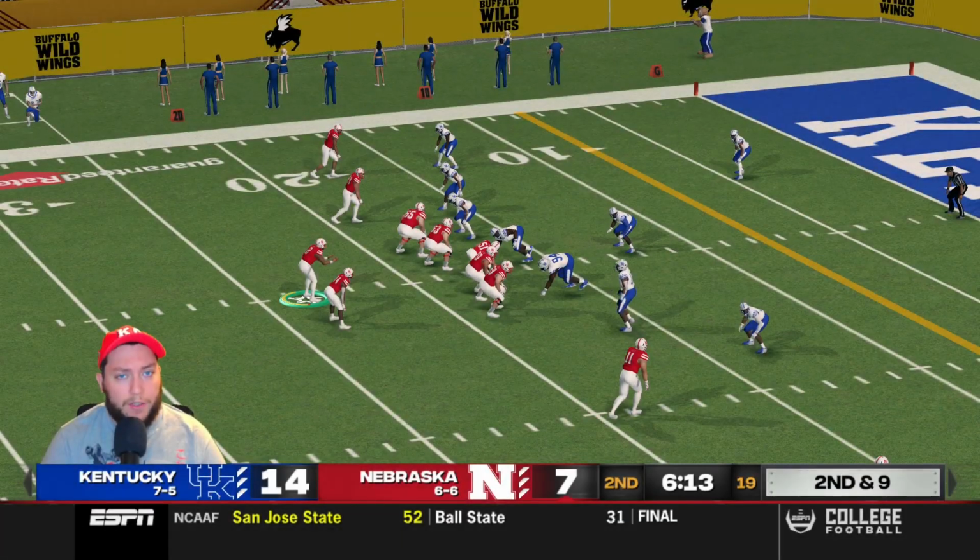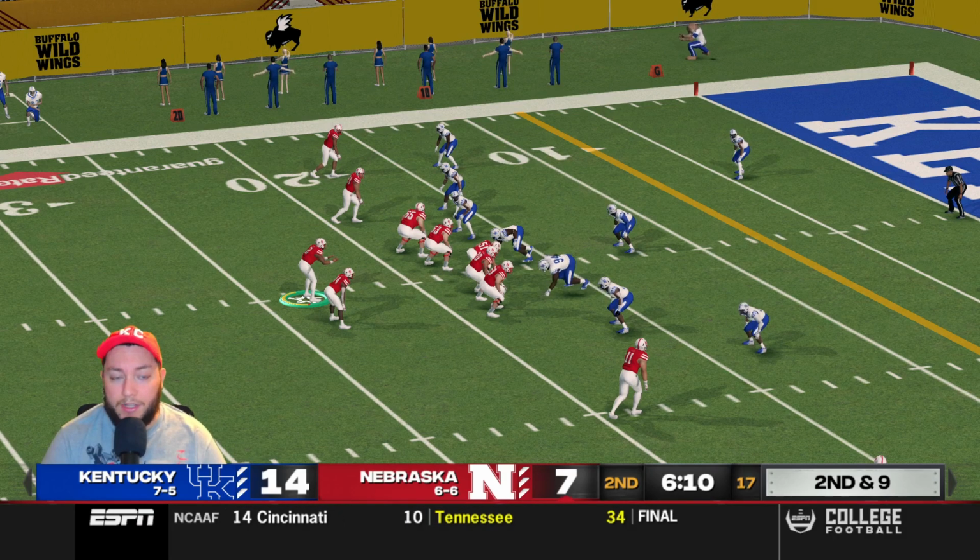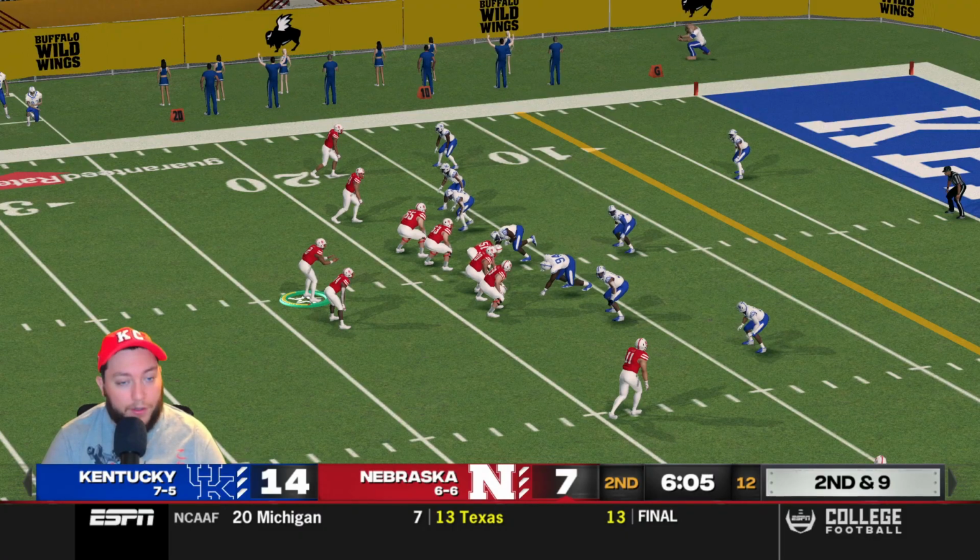Only a 1-yard carry on 1st down. We're not going to be able to run the ball the rest of the game. So this is going to be on AJ Martinez to actually complete multiple passes in a row, which he's finally done for the first time today.